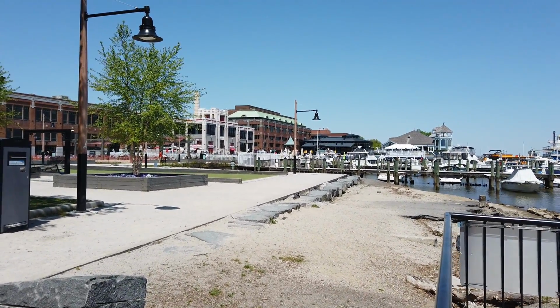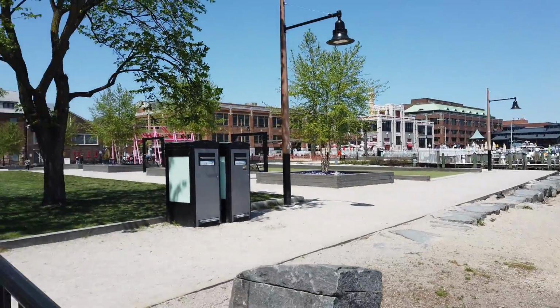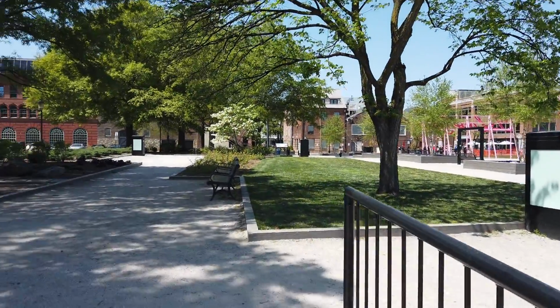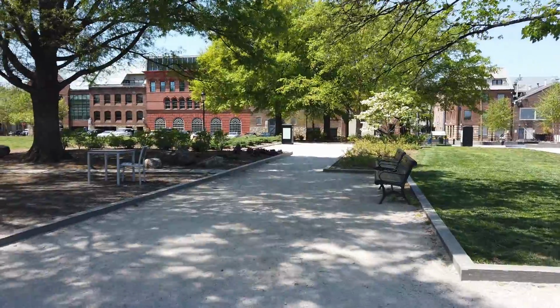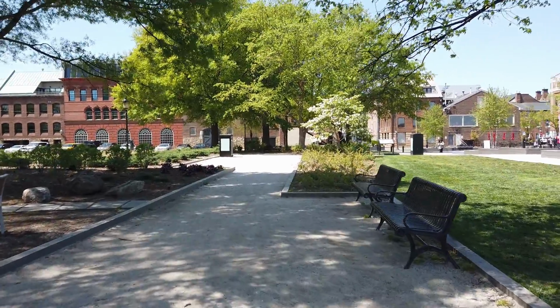But I want to check what's beyond that and maybe go up some of the streets, because I know Main Street is not that far away from here. So anyway, let's see what the day has in store for us.